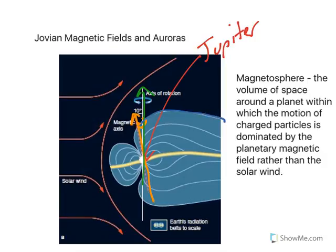Now notice we also see this big blue volume area around the planet Jupiter. That blue volume area is called the magnetosphere. The magnetosphere is the volume of space around a planet within which the motion of charged particles is dominated by the planetary magnetic field rather than the solar wind. So what does that mean? To understand what that means, we have to first look at the solar wind.